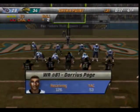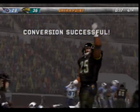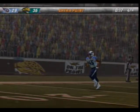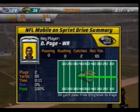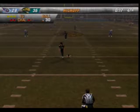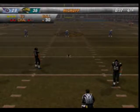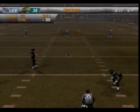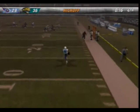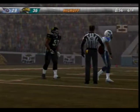Attempting to make this a 7-point game, they'll keep the special teams unit on the sideline. Looking for the corner. So they get the touchdown, and now the 2. Will be kicking off. Squib kick. From the 5-yard line. Down by a touchdown, going on offense, time running out. Doesn't get a whole heck of a lot better than this.